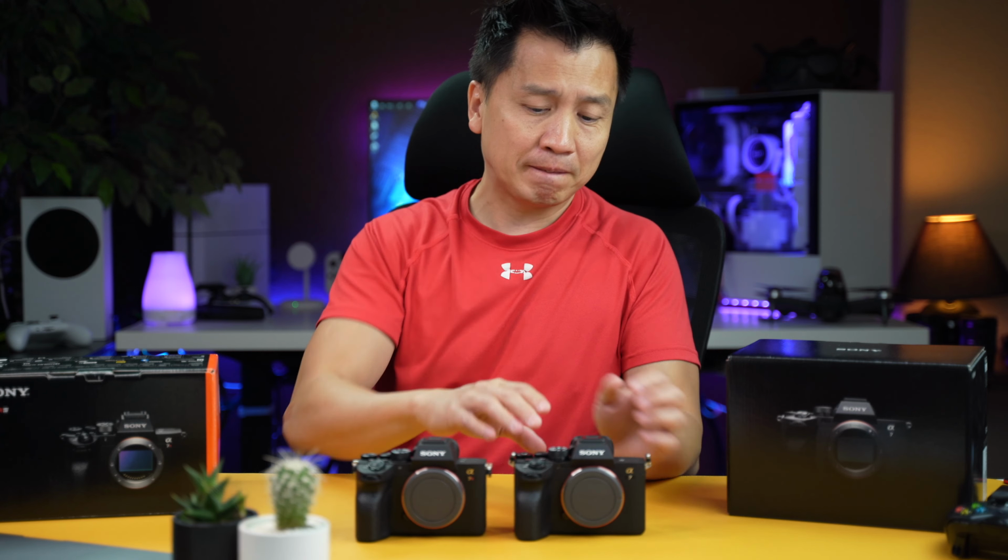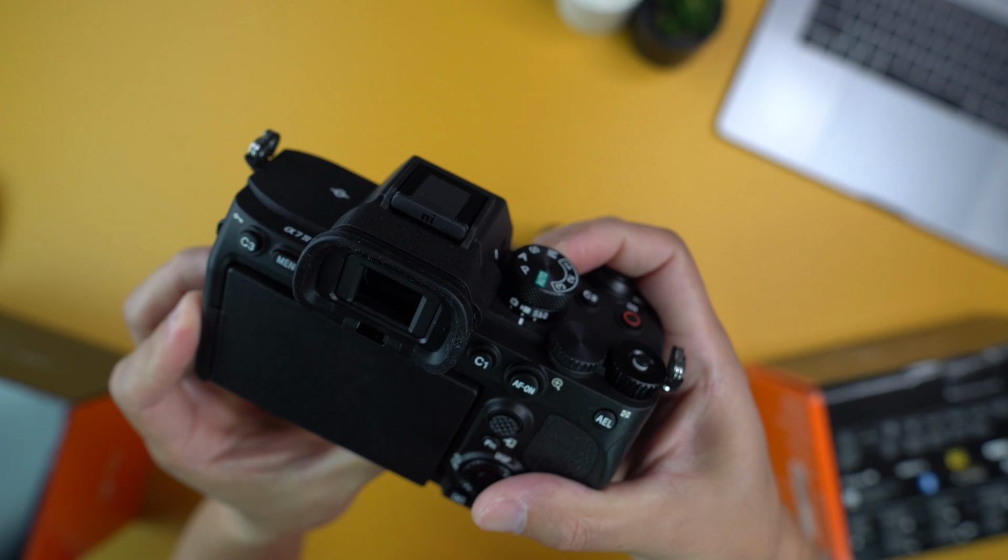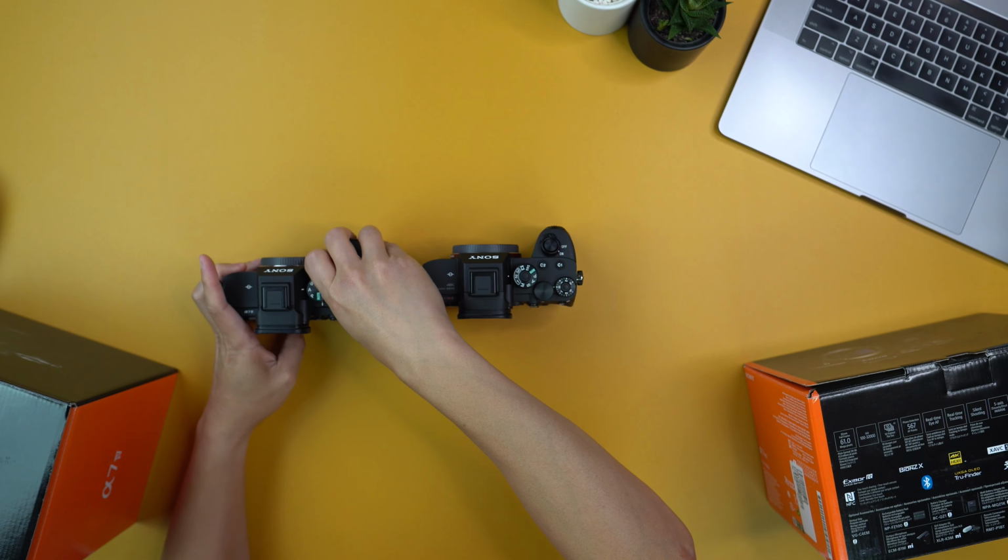Because that little switch right there going from video and photo is so important. But if you're brand new to it, you probably won't notice the difference because you haven't used the old system versus the new one. So in terms of video quality, the A7 IV can do 4K at 60 FPS.